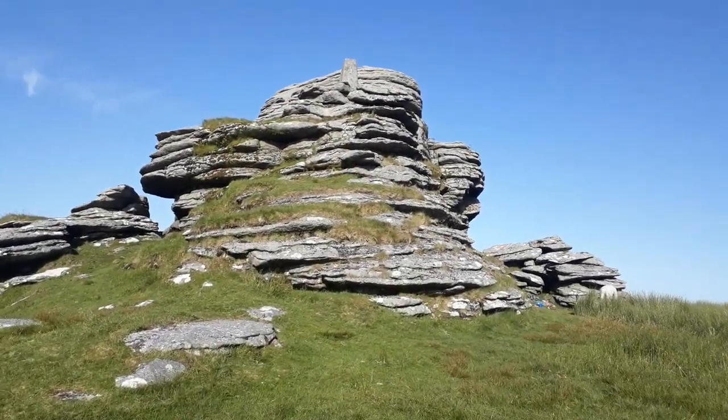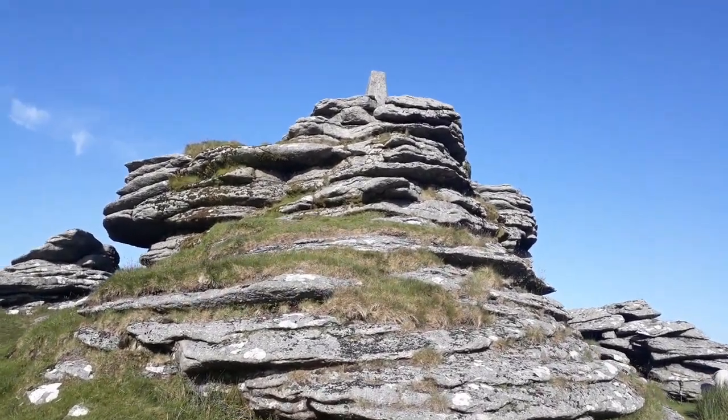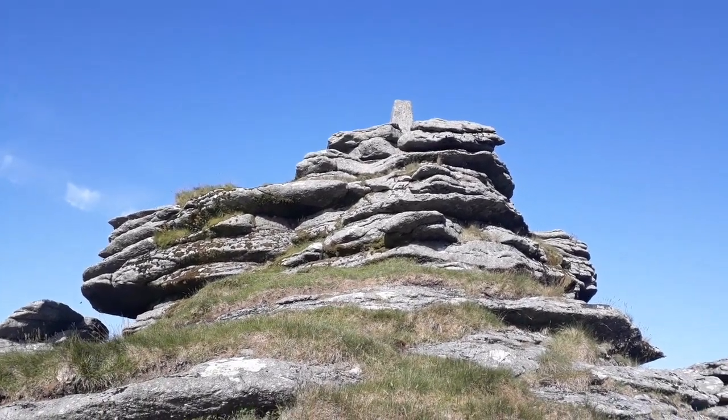So here on Lynx Tor is a triangulation station, and you'll see it appear on the horizon as I approach the tor like this.